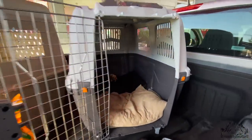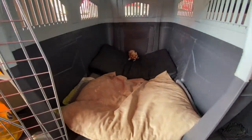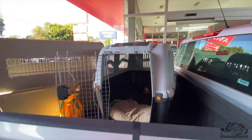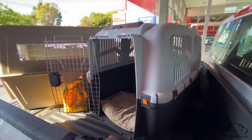He has his own pillows, which we also usually have in the truck. And this is what Uni gets. The same here, a little toy. And it's a little smaller. And those two are made for flying.